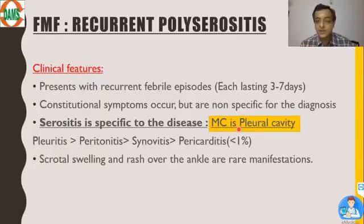Serositis is not a constitutional symptom. Constitutional symptom, I have told you, basically means non-specific symptom, where you get fever, you get myalgia, you get body pain, like what we call a prodrome. That is more like a constitutional symptom, right? Not orchitis, just the scrotal sac and the skin around the ankle can be inflamed. These are rare manifestations of the disease, right?